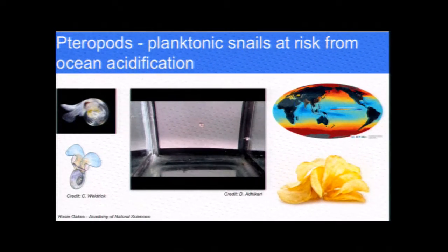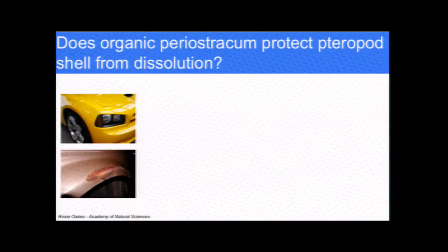So pteropods have had a lot of attention in research over the past 10 years. They form their shells from aragonite, which is the more soluble version of calcium carbonate, and they reach high abundances in the polar and subpolar regions, which are predicted to first go undersaturated with respect to aragonite. And this is important because pteropods are the potato chips, or crisps, of the ocean. And so they play a really important role in the ecosystem, particularly in these polar regions.